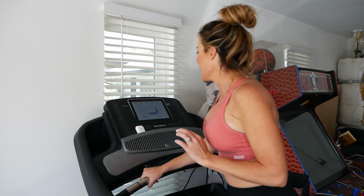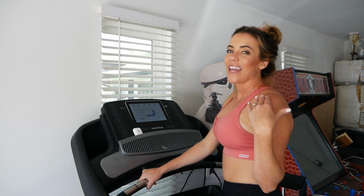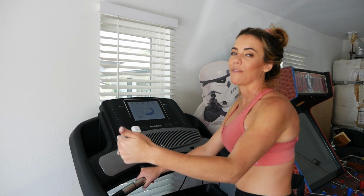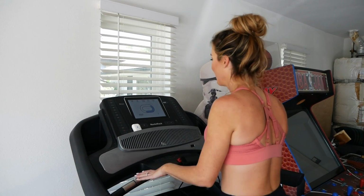I feel like I usually end up being more at a moderate intensity, but you should take it nice and slow. And then if you're at low intensity and you have more time, just increase the time that you have. So if it says 30 minutes, but you have 45 or 60, go for it.